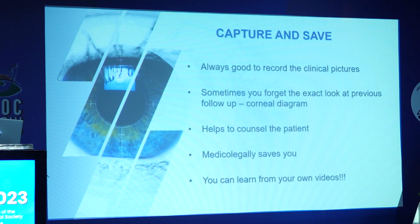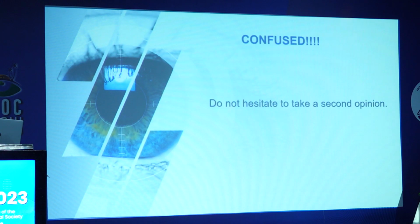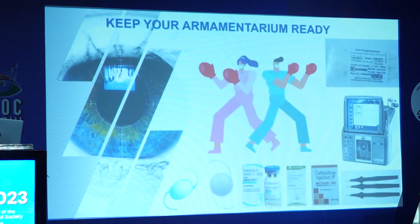Now, it is important to record the clinical pictures and your videos because you can learn from your own videos. Corneal diagrams do exist, but honestly, sometimes you do forget how the exact look was at the previous follow-up, and it is very good to go back to the previous picture and see it. It also helps to counsel your patients and medico-legally saves you. If you are confused, do not hesitate to take a second opinion. Your teachers will always be available on WhatsApp, on phone, otherwise as well. So it is always better to take a second opinion if you are not finding a solution to your case.